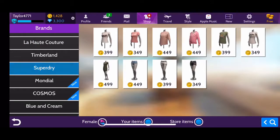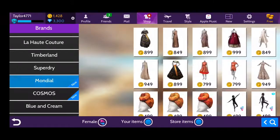For Superdry, like I said, I was really quite disappointed. There's not a lot in it. Like I said, it's known for jackets, so I thought they would at least have one jacket, but, you know, beggars can't be choosers, I guess.